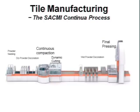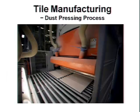Before we get into continua, what's really different about the press and the lamina process is that in a traditional dust pressing operation, what we do is we fill a metal cavity full of powder, and then we compact it through a hydraulic press, and it forces the material against the outside of the die, and the size and shape of the piece that we get out is defined by the mold that we put it into. What's really different about the lamina process is there's actually no mold.